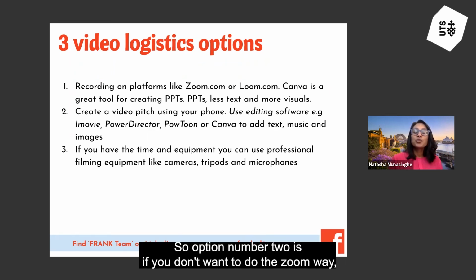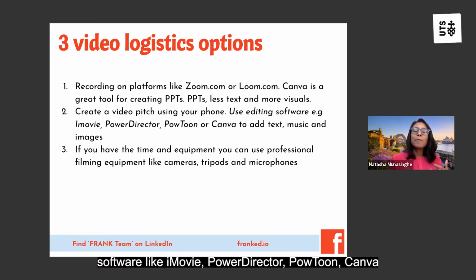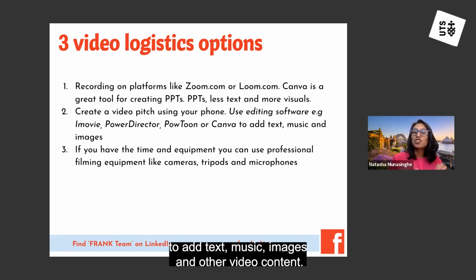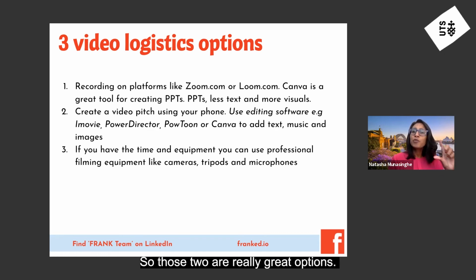Option number 2, if you don't want to do the Zoom way, is to create a video pitch using your phone and then use editing software like iMovie, PowerDirector, Canva to add text, music, images, and other video content. A lot of these are free, so that's great. So those 2 are really great options.